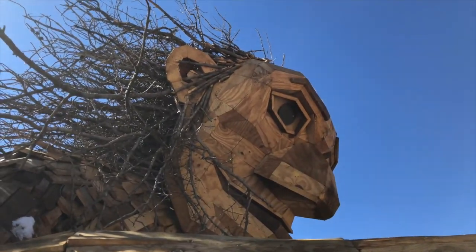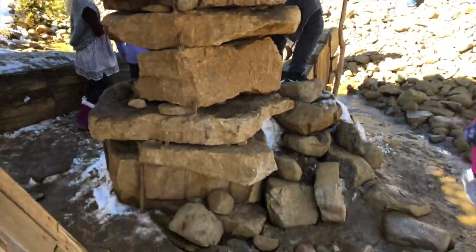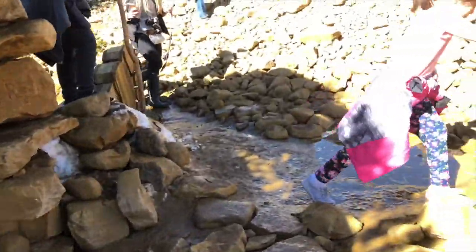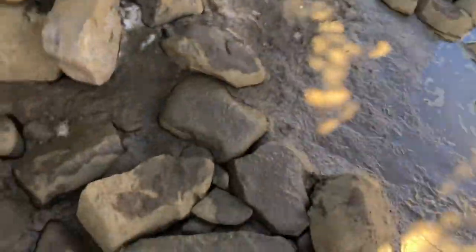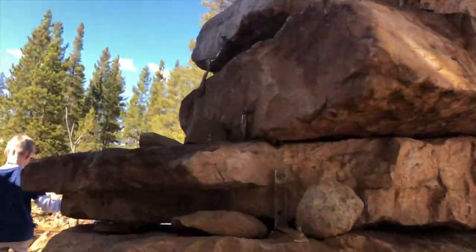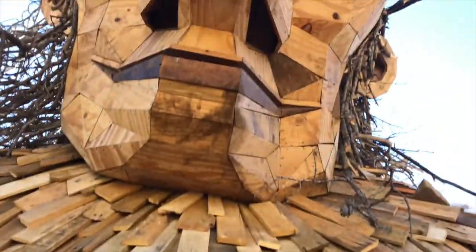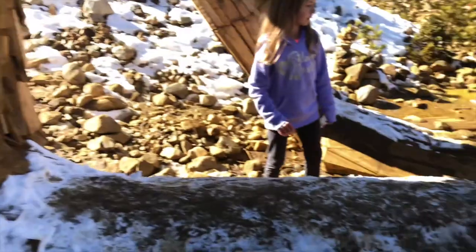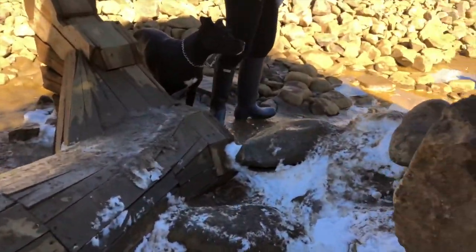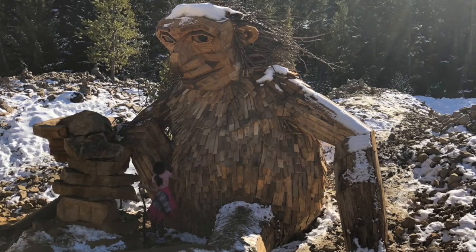So you can actually walk kind of, I don't want to say underneath it because as you can see, it's just more in between his legs, which is odd, but whatever. It's still cool. And what I really love is the stacked rocks, which I've been playing with lately on my own at my house. Now this thing was big, however, it was not nearly as massive as I thought it was going to be.